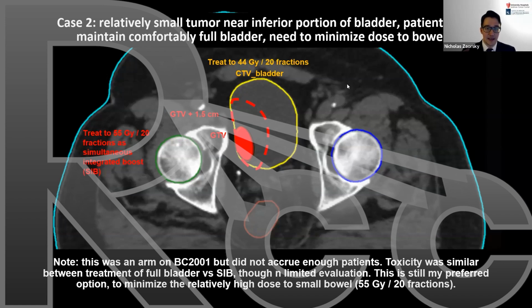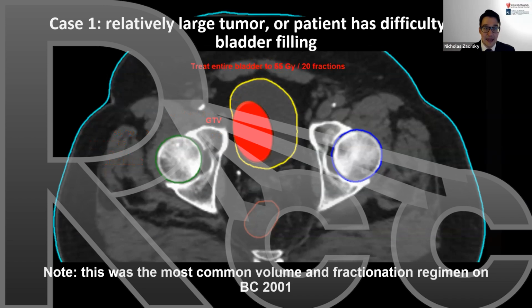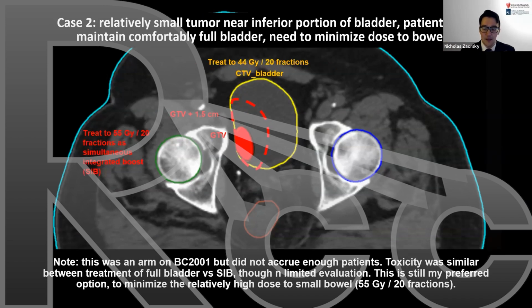So this was the other randomization of BC 2001 that did not accrue enough patients. Notably, I should say that the toxicity was similar between this case and if you treated like case one, but the low number of patients who were on the trial limited the evaluation. And so, I think it's up to you. If you think that you can do this safely and you want to try to minimize dose to the small bowel, I think it's a reasonable approach.